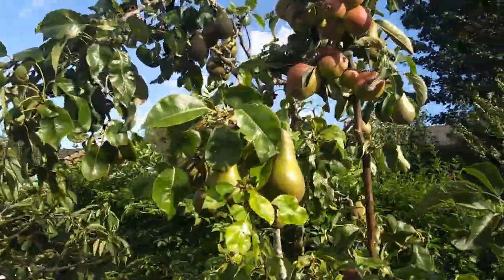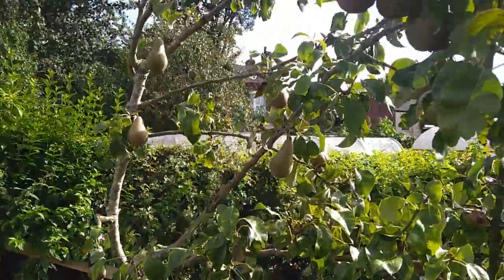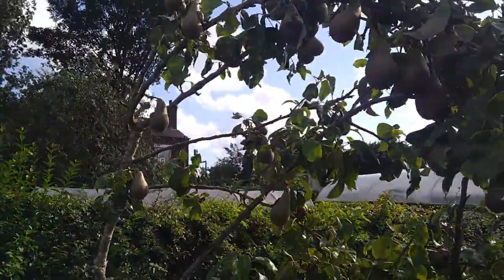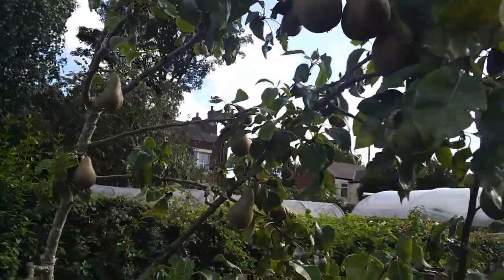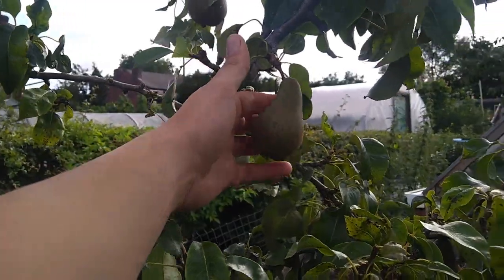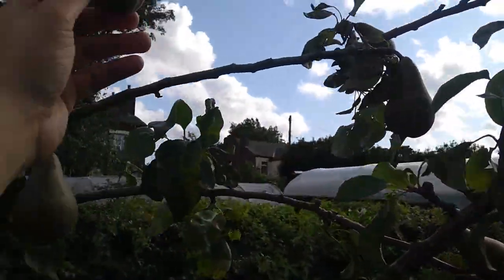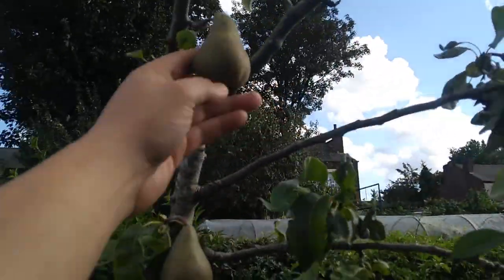We're going to be taking some pears off here. Quite a few pears actually off here, the ones that are the fat ones. They'll all be coming away today. For our little Bradley, the mini digger, he's going to be getting his choppers around these over the next few days.